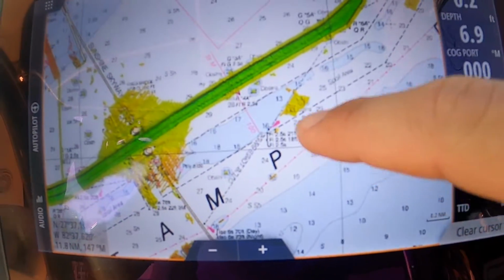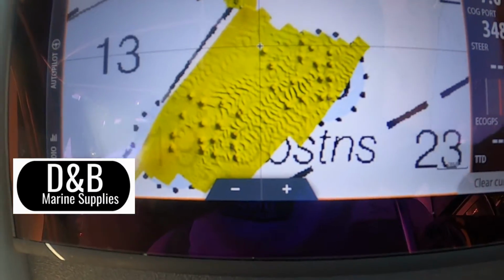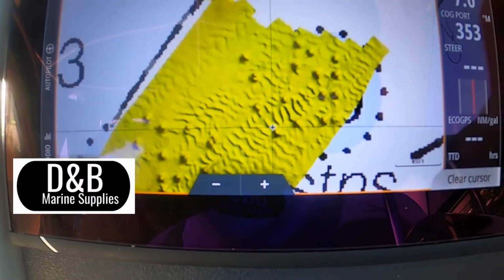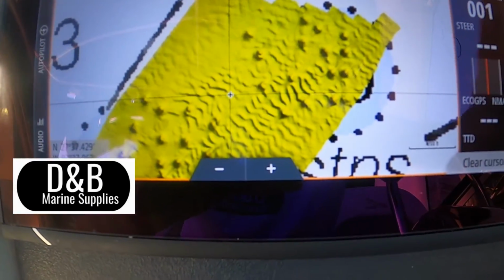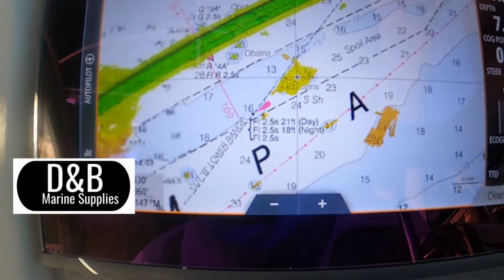So that's probably right around there. And you can just see, look at that. You can see all those rock piles. Every rock pile, you can see it. And every single little ledge. Now, I don't know if I'd be fishing those little ledges, because that might be some sand. But I would definitely fish these rock piles. Look at that. So now let's move offshore.